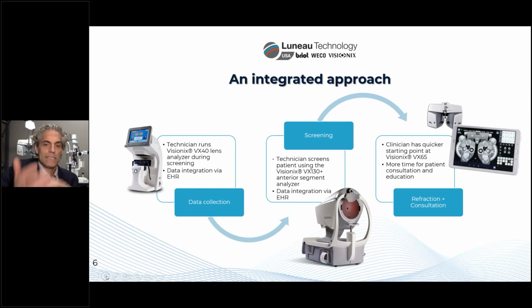And then in the exam room, I'm using our Visionix VX65, the digital phoropter, to do the refraction, which is quicker, easier, more laid back and relaxing. And I'll tell you what I mean by that. To do my refraction. And then with just a press of a button, I'm able to show you one button, here's your glasses. Next button, here's what we found today. What do you think? It makes it really easy to show my patients how much better they'll be seeing with their new refraction that I did with the digital phoropter.